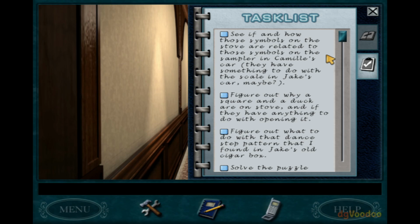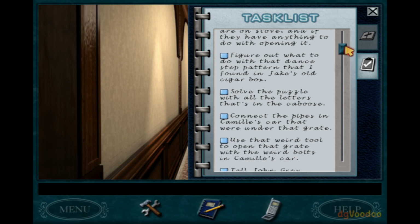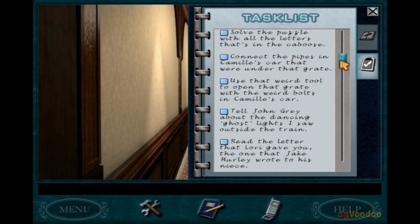Symbols on the stove. Yeah, I still haven't figured out how to light up the duck symbol though. Figure out why a square and a duck are on the stove and if they have anything to do with opening it. Figure out what to do with that dance step pattern. Did that? I'm done with that. Solve the puzzle with all the letters that's in the caboose. Connect the pipes in Camille's car. I'm done with that. Use the weird tool to open that grate.